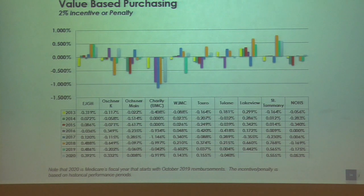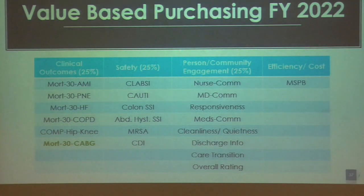So you can see we had 2 years in this 5-year span where we lost a little bit of money. But the majority of time, we actually gained money through the work that we're doing to improve our quality with partnering with the physicians. Right? And as you can look across the line, we're one of the only hospitals that is consistently performing at the high level. So these are the measures that are currently in the value-based purchasing. CABG is the only new one that I have in green down there. The rest continued from last year.